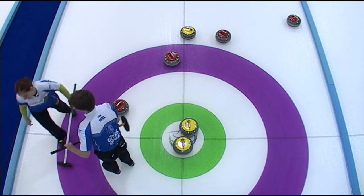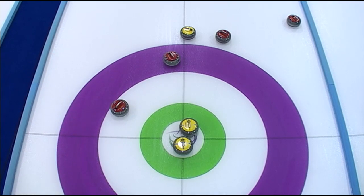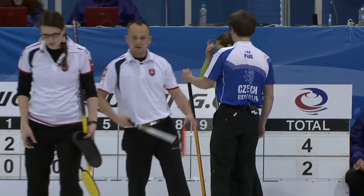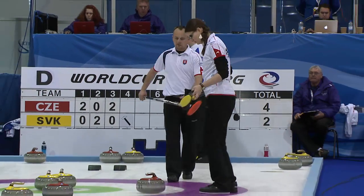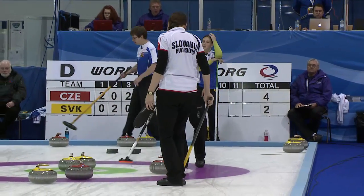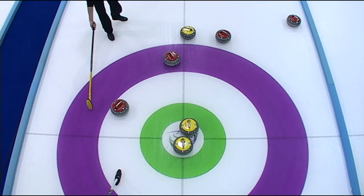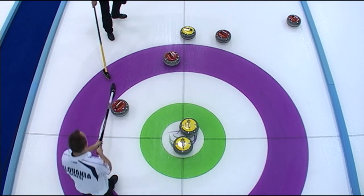Ah, and she won't get the roll in either. Well, just sweeping as much as they could there, which wasn't very much, I have to say, at that speed. No, it's difficult to sweep, especially your own hits. Having to run fast to catch up with them.